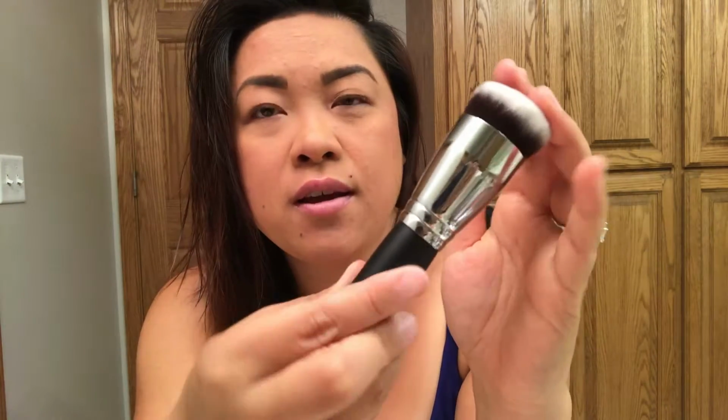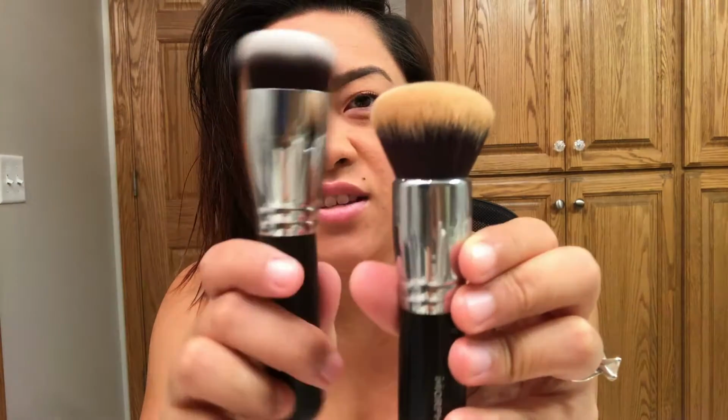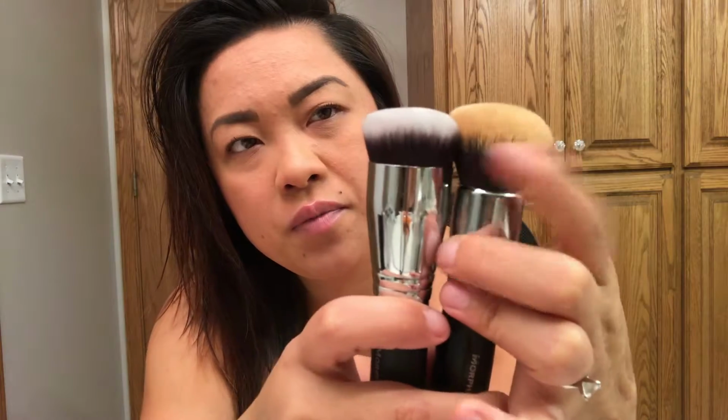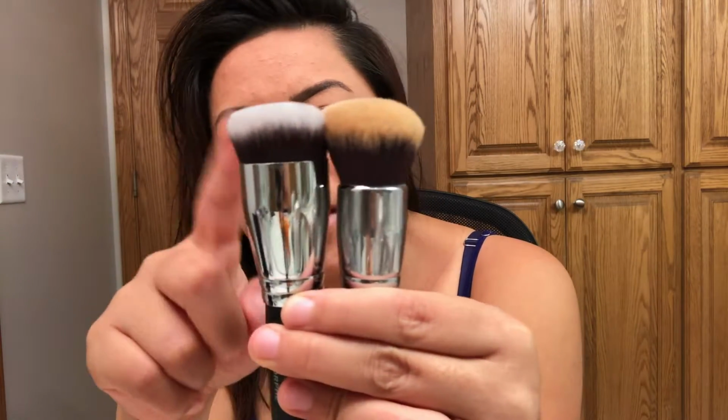And last but not least, I got this Morphe M444 brush. I love the Morphe M439, but when I was at Ulta, I was looking at the brush, and look at that, you guys. It's a lot shorter than the M439. Let me see if I have that. Okay, you guys see that? Like this one is more dome, and the brush is longer, and this one is shorter. You know, it's still the same size, but it's just a lot shorter.